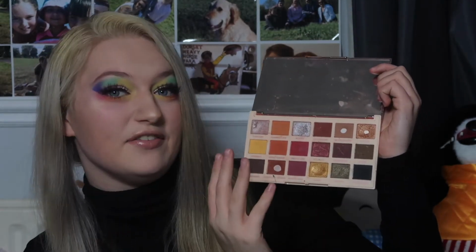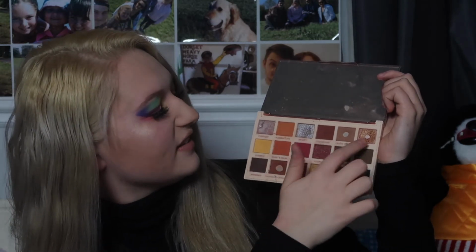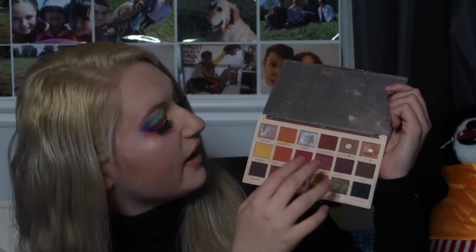As you can see again, I've used this palette a lot, especially these three shades here. And these three shades together as well make a really good combination for just a natural, normal brown eyeshadow look. And I really like it.